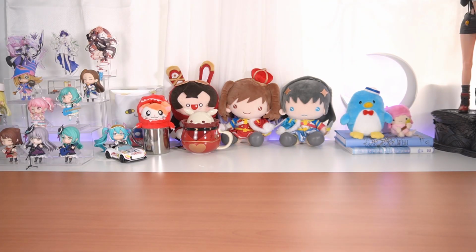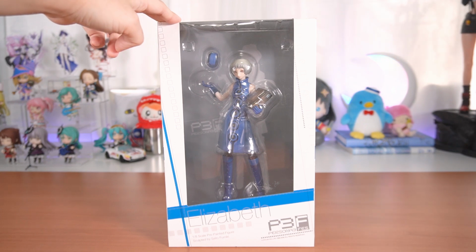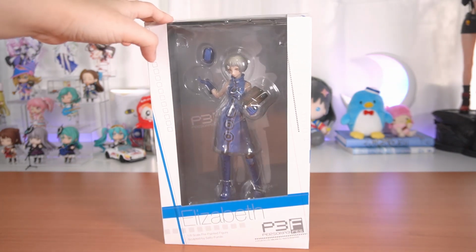Alright, that's pretty much it for merch, and let's just move on to our first figure. It is Elizabeth from Persona 3 FES. This is a bit of an older figure. I think I got this on pre-owned in BB condition.